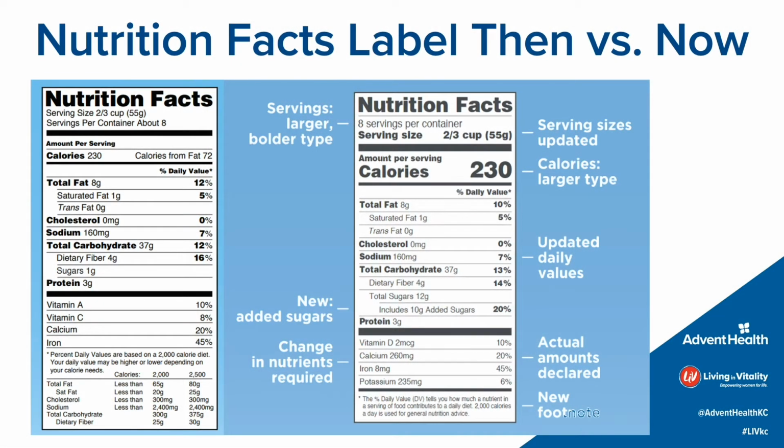The third change that you're going to see is that there's no longer the calories from fat. What we've found from research is it's not the amount of fat that you consume, but the types of fats that you consume that are most important. We're going to dive into that a little bit more when we start talking about heart health, but it's something just to mention as you're seeing the differences between these 2 different labels.